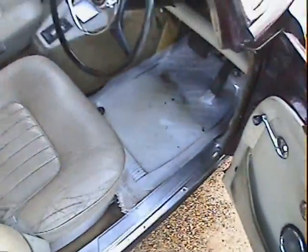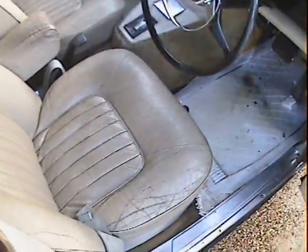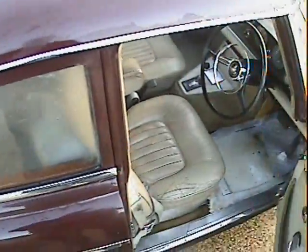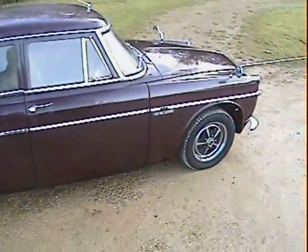Door cards. I mean, this is now what, a 42-year-old car. Condition is a lot better than it's got any cause to expect, really. Nice. A little bit of bubbling just up here on the roof under the paint, but yeah, pleasant old P5 this, and it drives beautifully.